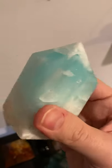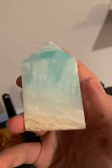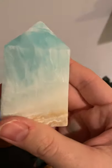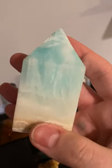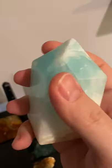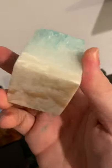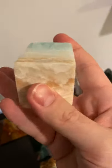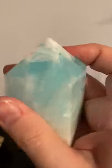But it's called Caribbean calcite, and it's not the name of it yet, because this stone actually came from Pakistan. So it still has to be tested and approved by the GIA for the correct name and correct properties. They don't even know if this is calcite yet. They really don't know what's in it, but they call it Caribbean calcite because it looks like the beach. And it does. It's gorgeous. Looks like the beachy sand with the water. Absolutely love this. Love it, love it, love it.